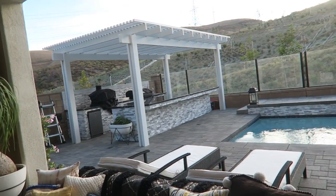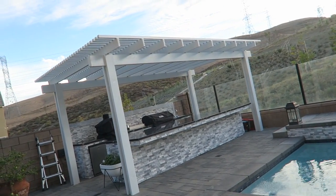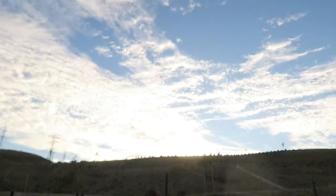Alright, guys, I just wanted to show you the pergola. It's done. They're gonna do the lighting and the lights and stuff tomorrow, but we're actually heading over to the store right now to purchase them. So Mom and I are heading out, and I also have to go to the post office, so let's go.